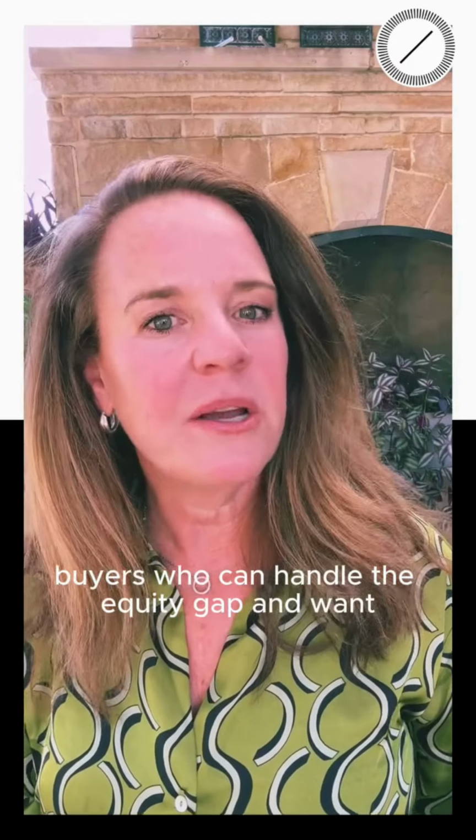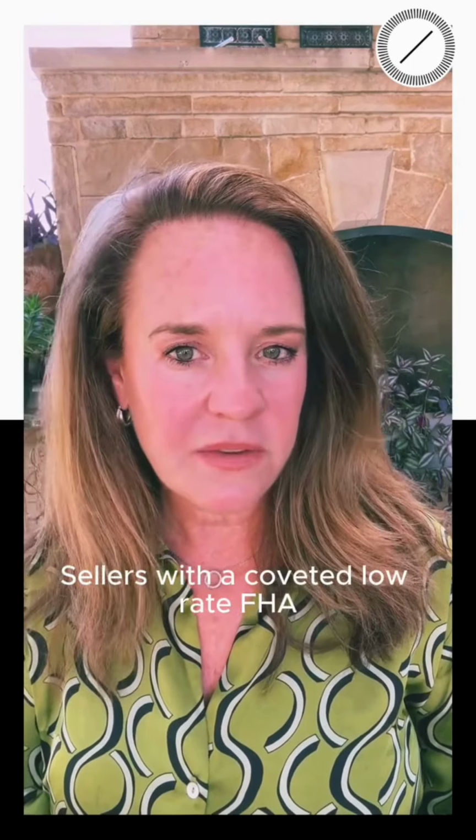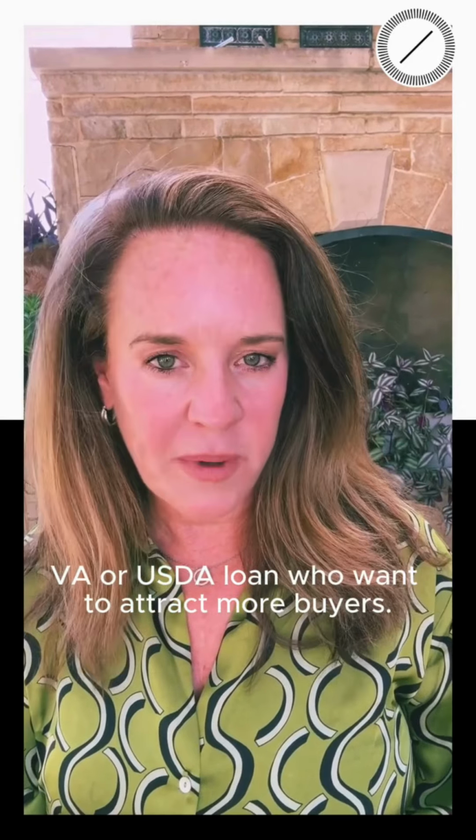Who benefits most? Buyers who can handle the equity gap and want payment stability, and sellers with a coveted low rate FHA, VA, or USDA loan who want to attract more buyers.